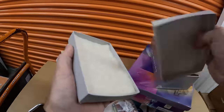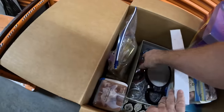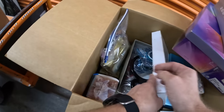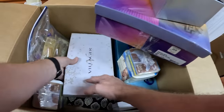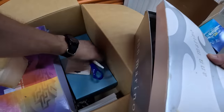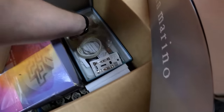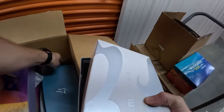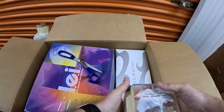This is probably more jewelry. Nope, it's a jewelry box, but it's empty. There's a couple more shoe boxes there. I guess these are like cheap little bracelets. Incense. One more box. Right here, shoe box coming here. And just a little bit, there's like a necklace. Like another necklace. Magical relighting candles. All right.